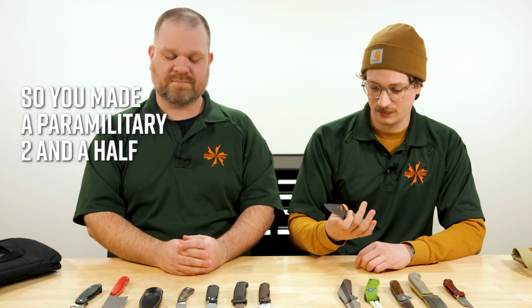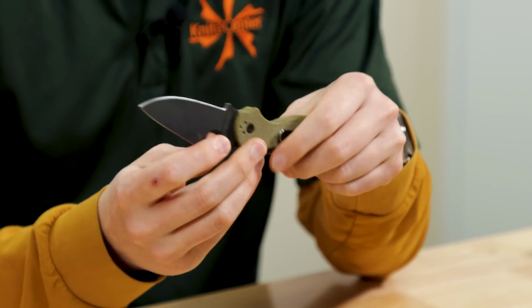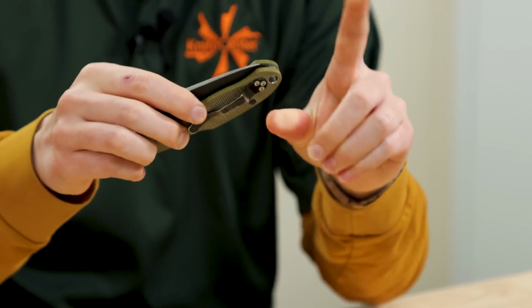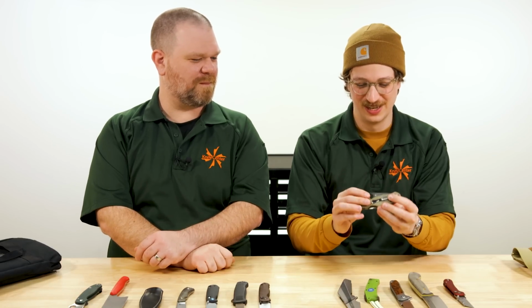So you made a Paramilitary 2.5. Something like that. I remember you brought this in the day you did the test fitting. You had the full-size Paramilitary 2 blade with the Para 3 handles, and you folded it up, and the point was sticking way out, and it's like, I don't know if that's going to work. But yeah, man, you just got to cut it down.